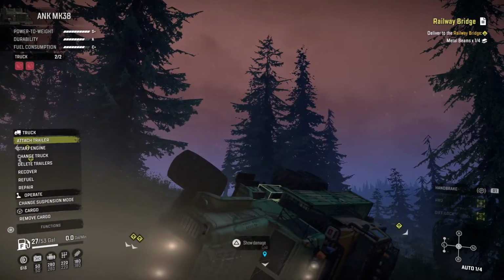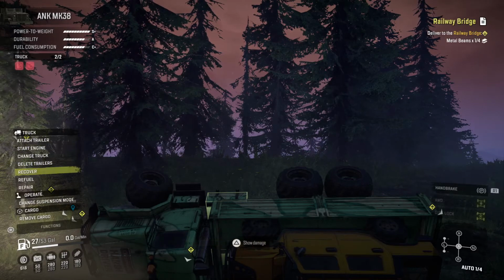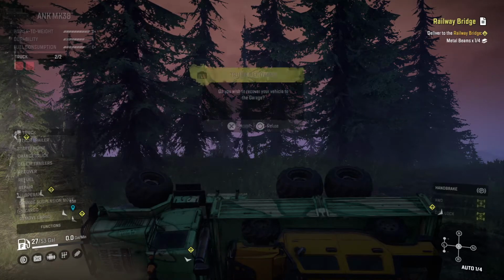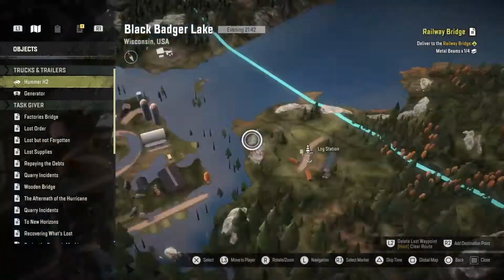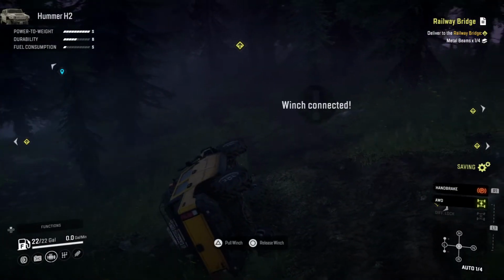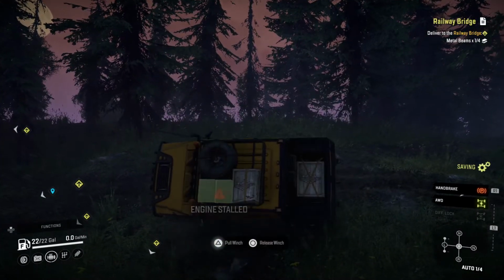So wait, is the Hummer... I could change it into the Hummer if I wanted to. Wait, what happens if... I'm just out of curiosity. Will the Hummer, like, roll itself over? No. Oh, but it can start? Wait, what the heck?